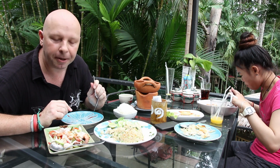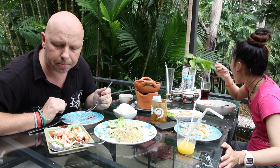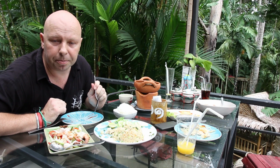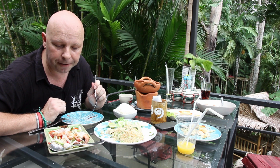Got a bit of mushroom and a bit of squid. That's really tasty. This one is quite spicy. It's also a bit sour, it's got some vinegar or something in the sauce. Slightly salty. If you like mushrooms when you come to Thailand, do try some of the mushroom soups and mushroom salads that they've got here. There's lots of different varieties of yummy mushrooms in Thailand.